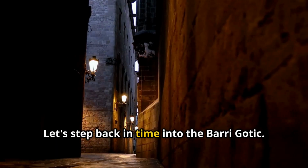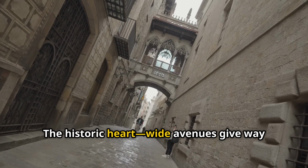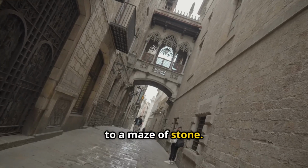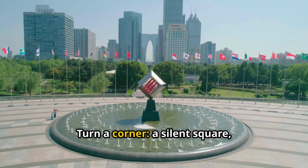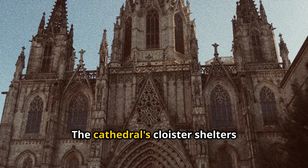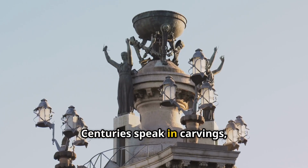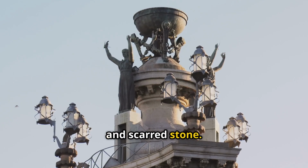Let's step back in time into the Barri Gothic. The historic heart. Wide avenues give way to a maze of stone. Turn a corner, a silent square, a murmuring fountain. The cathedral's cloister shelters resident geese. Centuries speak in carvings, balconies, and scarred stone.